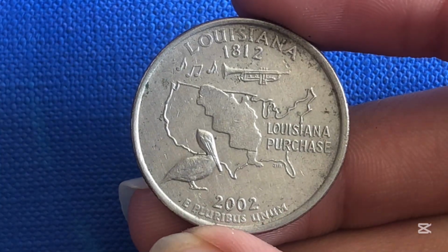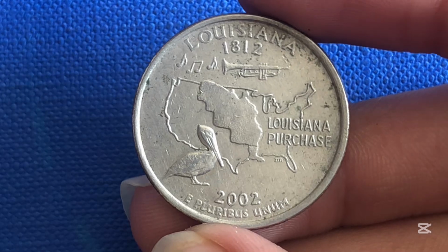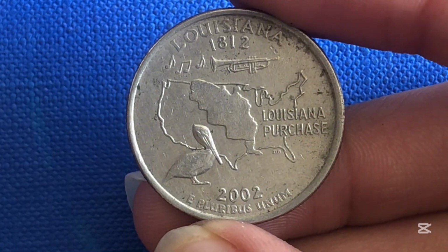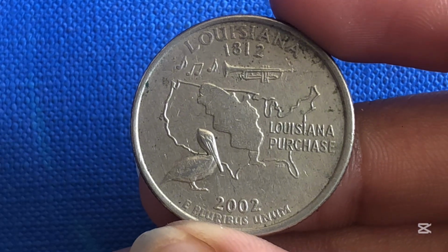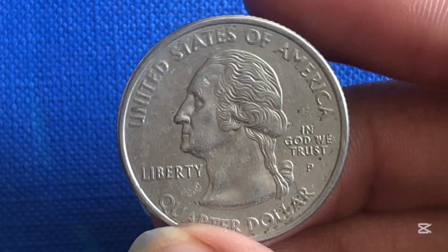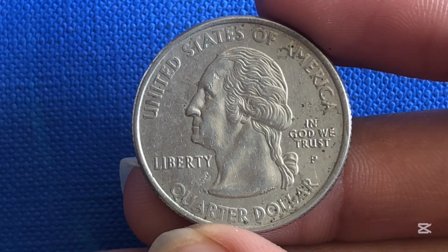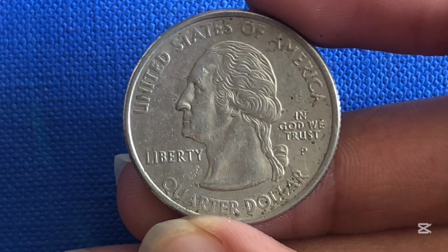Collectors began to notice something strange about a select few of the 2002 D quarters. Some featured unique doubling on Washington's profile, while others had anomalies on the lettering, particularly in the word Liberty or the date. But what truly set one apart was an astonishing minting phenomenon, either a rare die variation or a one-of-a-kind production mishap that made this particular coin unlike any other.